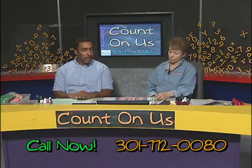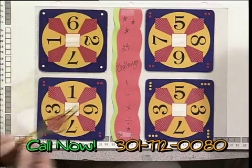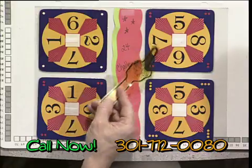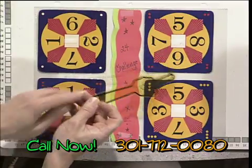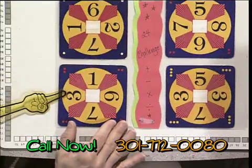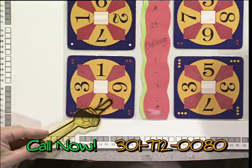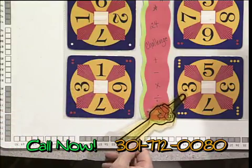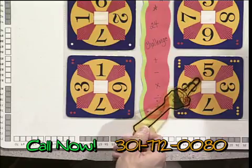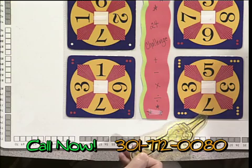All right, so we got card A. We have the digits 1, 6, 2, and 7. Okay, make sure you use all four numbers. Card B, we have 7, 5, 8, and 6. And remember, that's a 6 because the inside is not shaded in red. Card C, we have 3, 1, 6 again, and 7. And our last card, we have 3, 5, 3, 7. Make sure you use 3 both times when you work on card D.